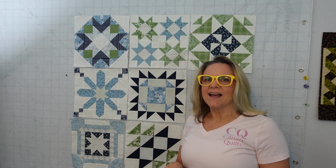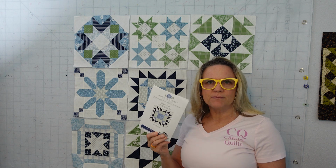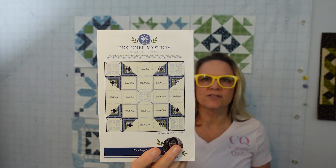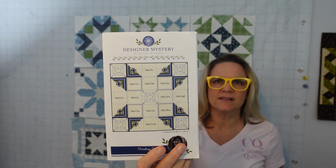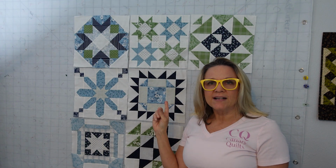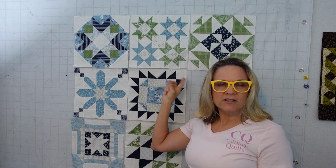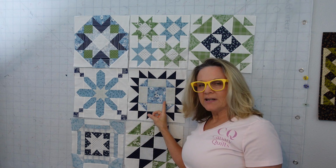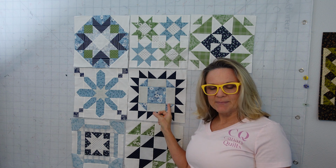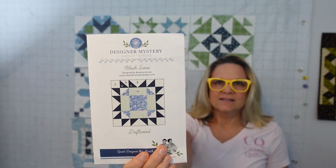Carrie with Canary Quilts, and we are on block number 7 of the 2022 Designer Mystery Block of the Month. Here is the finishing kit. It does not show you what each of the blocks are. They will get revealed each month, but that's what it's going to be designed like in the end. We are through block number 7, which is right here. These are in no particular order at all. It's just that I put block number 7 right here so you could see it. It's right in the middle. And this is what it looks like on the pattern. It is designed by Barbara Groves this month.